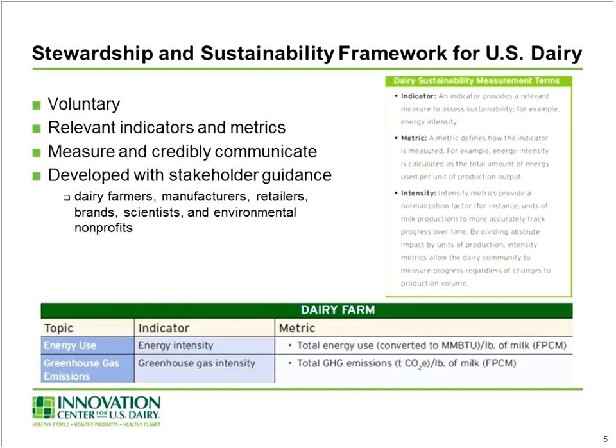Second, that it defines and describes in detail the relevant indicators and metrics. You can see that an indicator talks about the relevant measure that is used to assess sustainability, whereas when we talk about metrics, we talk about the specific way in which that indicator is measured.